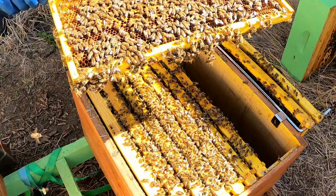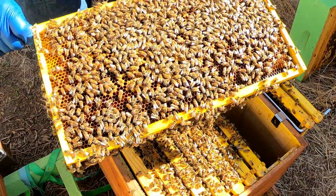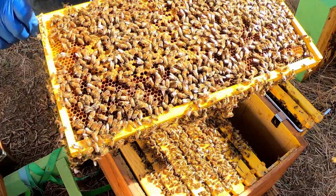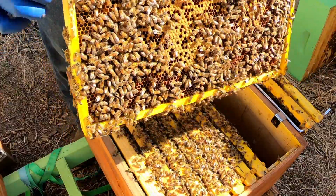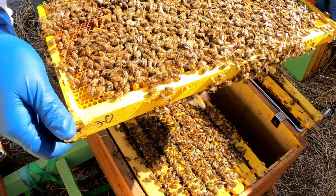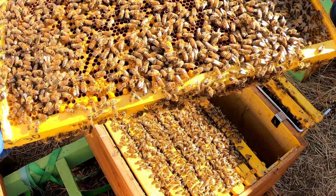Okay, now we're getting into the brood. So I'm looking for queen cells, and one thing you can do when you're looking too is just kind of lightly blow and they'll move out of the way. So if you need to see something better, just give it a light blow on them. They will move out of that region you're blowing on. But be warned, they'll also come out your face if you do that. See, there's a queen cell right at the top there.